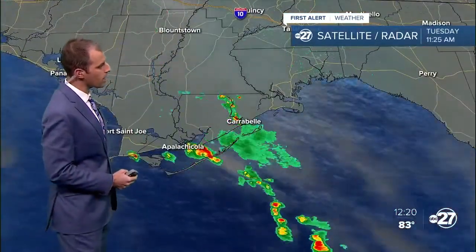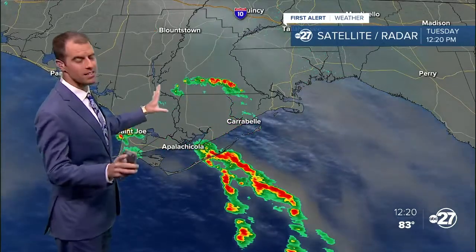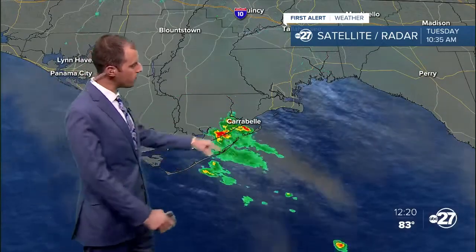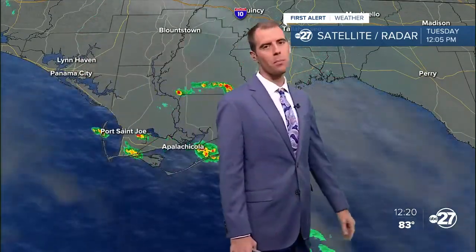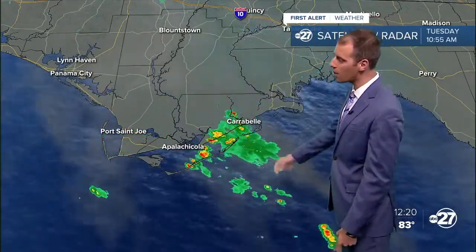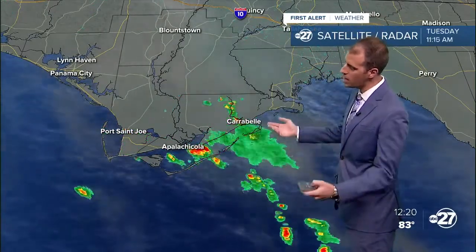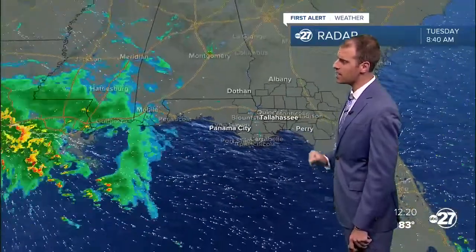Here's the radar, what we got going for us now. Clouds again. We've looked outside. You can look out your window. It's pretty cloudy outside. Radar showing some showers. We've had this little shower sitting down toward parts of coastal Franklin County for the past hour. St. George Island, Carabelle, just south of St. Teresa and Apalachicola, getting a little bit of rain. We're going to be seeing more of that activity spread inland.